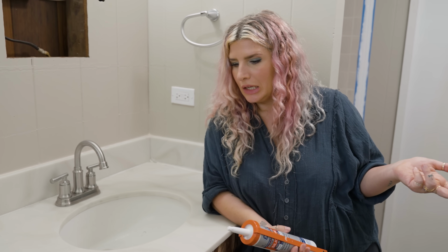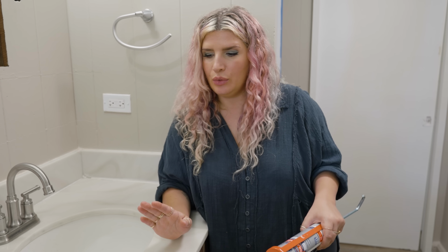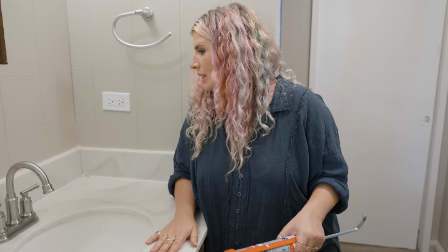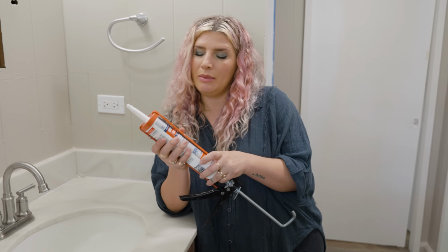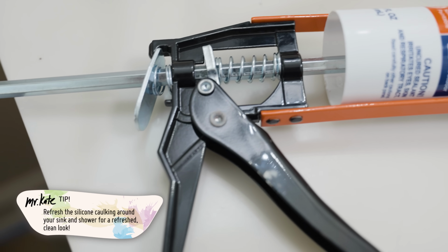You can see how tired this caulking is right here. And that's what makes this space look not so expensive. If you like your countertop, but you don't like that it's looking a little tired, this is one of my favorite tips. Refreshing the caulking around your sink or tub is a really easy way to refresh the look of it.